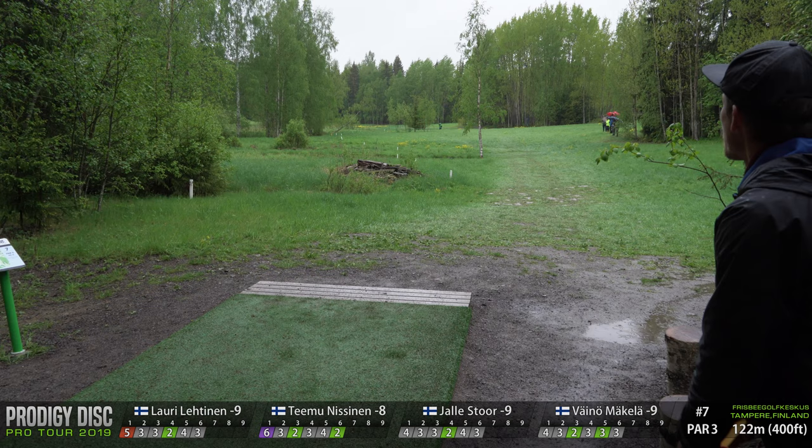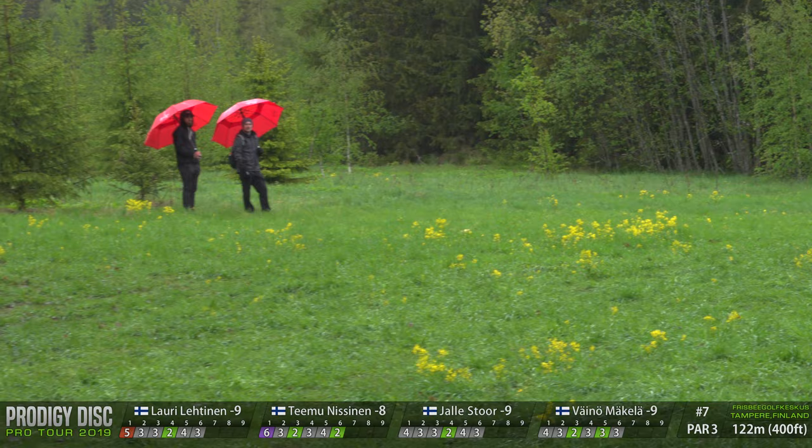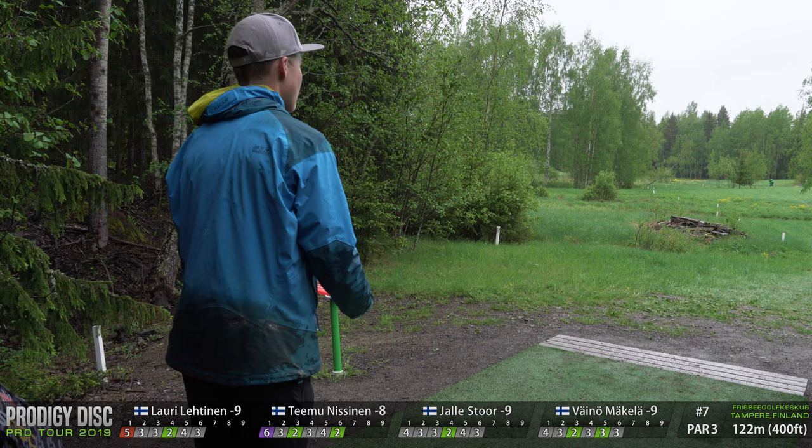Once again, he's almost going to have the same approach shot that he did the previous hole. Yeah, he probably wanted to get that one a little less turned over and a little bit flatter so that he got a little late flex. Yeah, and Jalle almost throwing the same exact shot as Väinö right there. Not really too much of a look for birdie, just kind of tossing it by the basket, especially with all the trees around the basket.